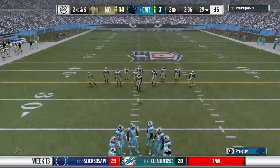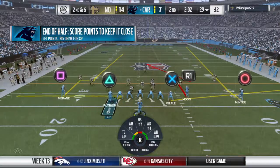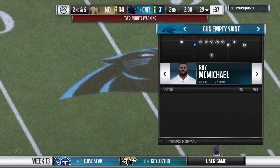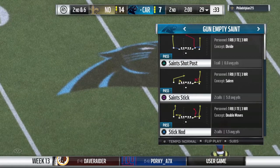And the 2-minute warning lurking. This will probably be the last play before we hit it. Yeah, they want to get themselves in position to score in this last shot before the clock hits. Brief break in the action here. Back with more from Charlotte after this.